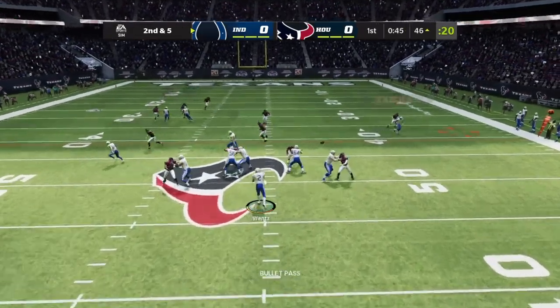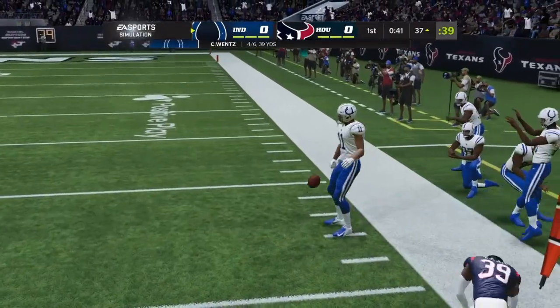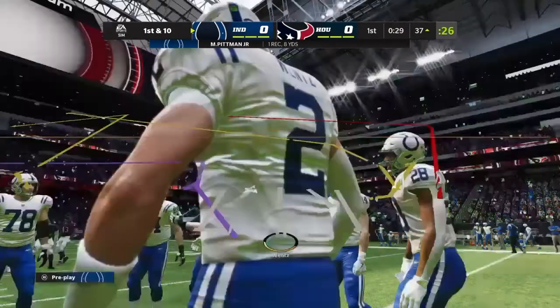To throw again on 2nd down. Wentz. This will be taken in by Michael Pittman. We've seen quite a bit of the short passing game here early on 1st quarter, haven't we?